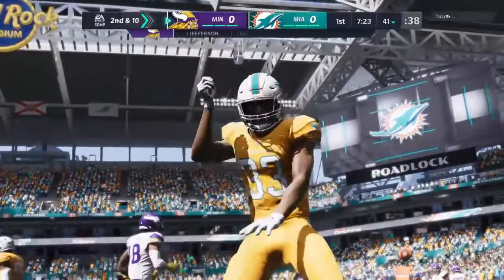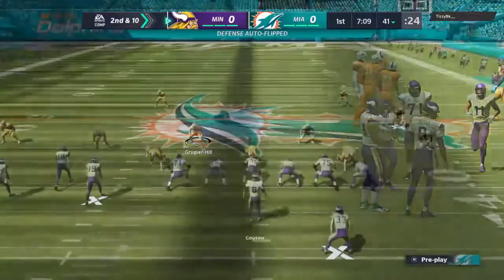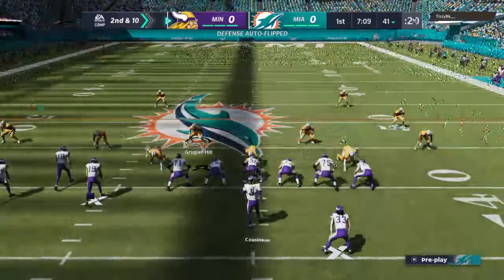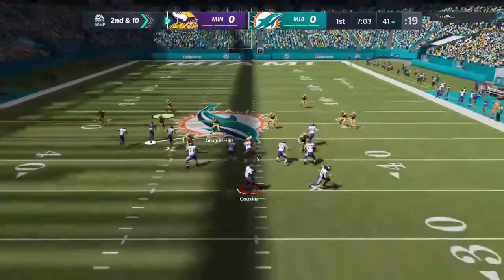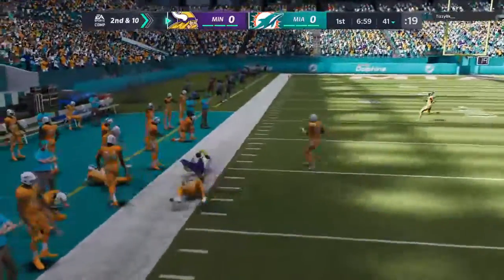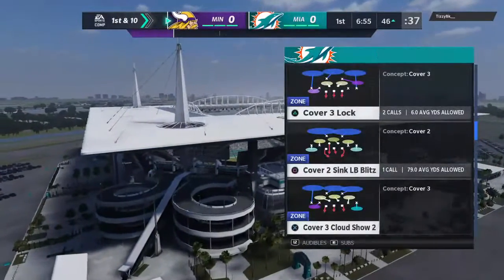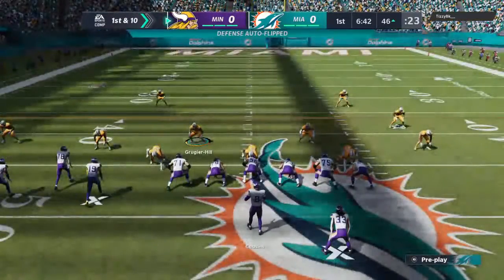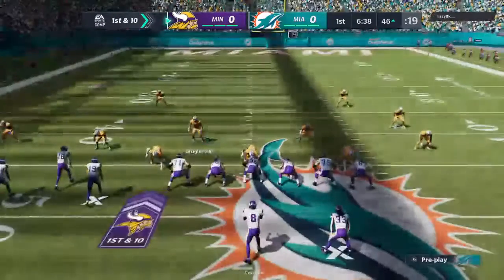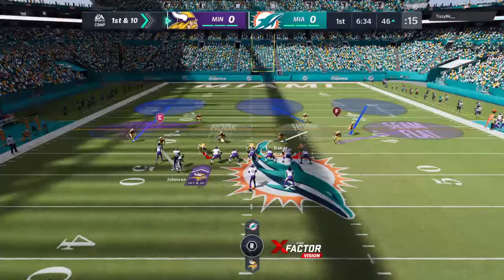And 2nd and 10. That was a simple throw and catch, but even with that completion, I think they were hoping to get it to him. He could make a man or two miss, but that window closed quickly. Cousins throw complete to Thielen, and he'll be taken down, but not before he works it past the 50. 12 yards there and a 1st down. So now 1st and 10 as they've crossed into Miami territory at the 46.